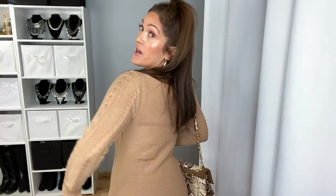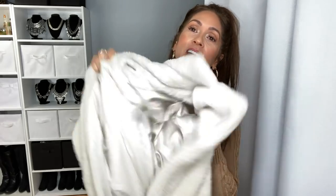It has the pattern in the front, but not in the back. The back is totally smooth. And for a jacket, I have been loving these jackets. I bought two of them from Amazon. They are super, super warm. It feels like your favorite cozy blanket.